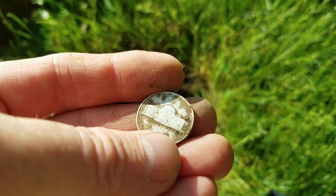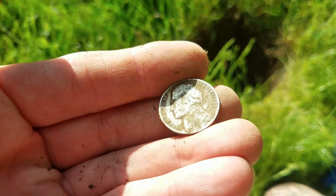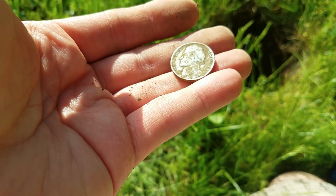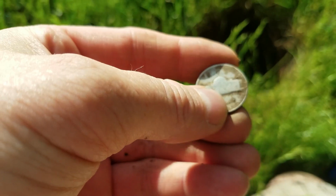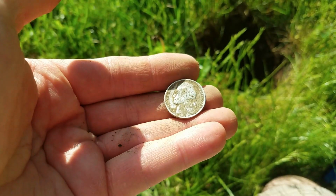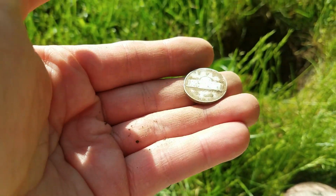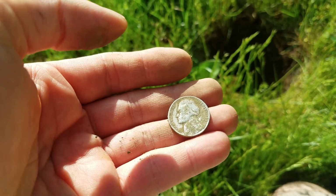I tell you what, I am very impressed at how this Simplex finds these nickels. That's amazing. This is going to be such a good addition to my Equinox, as I have pounded this area with my Equinox, but it just misses these things. So let's see what else we missed.